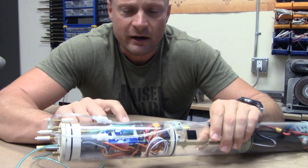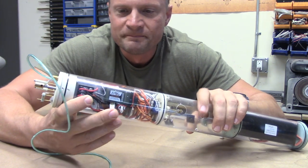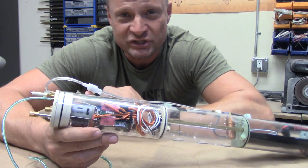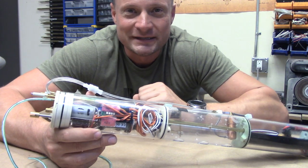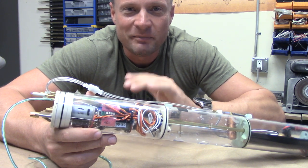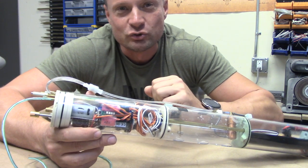The air pump is mounted in the front, as are the three servos. We've got an electronic speed controller in the bottom, and then these two units on the side is an automatic pitch controller that automatically keeps the boat on an even keel. As you saw earlier, it does an exceptional job, even at high speeds, of keeping that boat operating at a perfectly even keel, which makes it just a dream to drive.